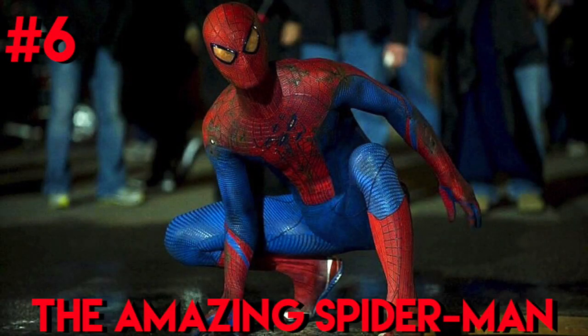At number 6, we have the Amazing Spider-Man suit worn by Andrew Garfield. The yellow lenses are sick in my opinion, and it's a fresh look for the character even though a lot of Spider-Man fans may disagree. The web pattern blends perfectly with the bright shade of red that was used for the suit.